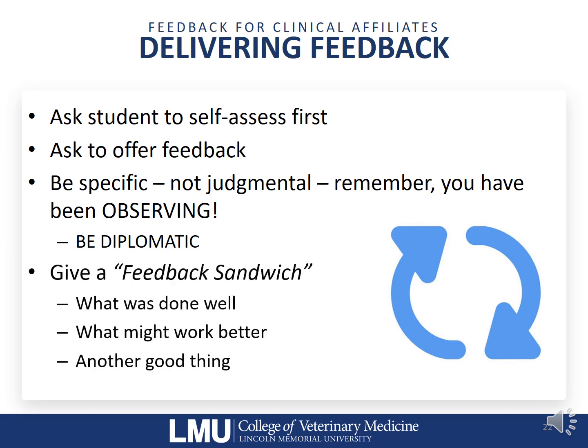Offering a feedback sandwich is a good tip too. What went well, what could be changed for the better in the middle, and then close it out with something else that was positive.